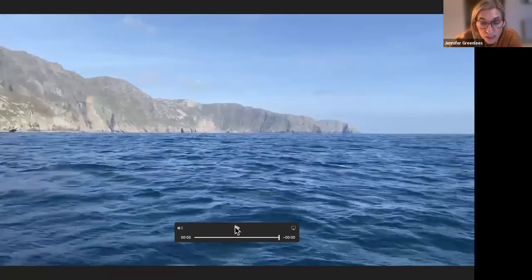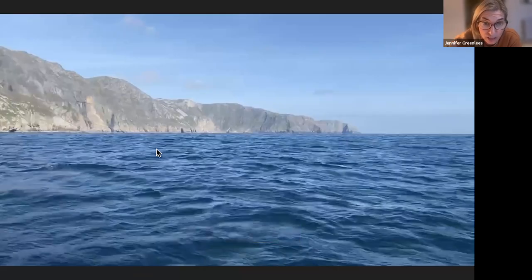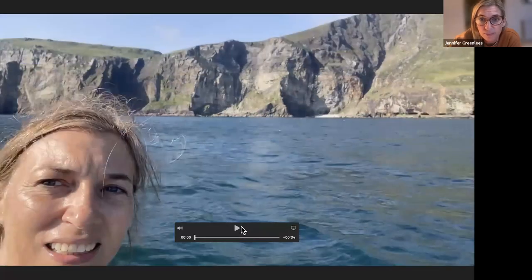Cliffs of Moher is the tallest cliffs, but Slieve League is the second tallest cliffs. See all the little caves the whole way around. They're the second tallest cliffs in Ireland, but they're some of the tallest sea cliffs in Europe.